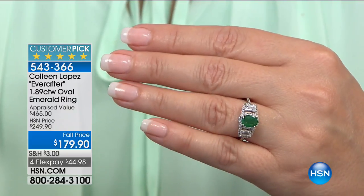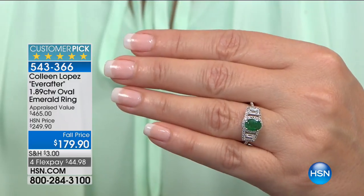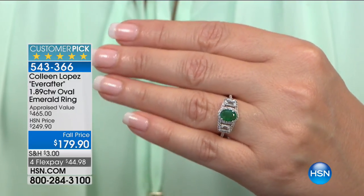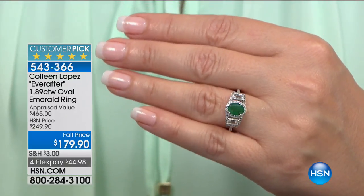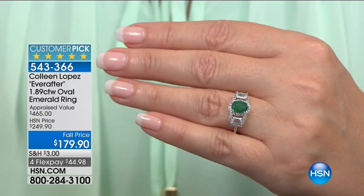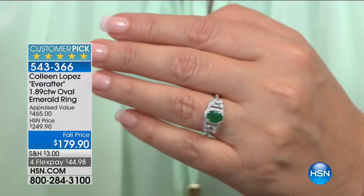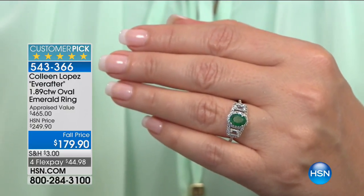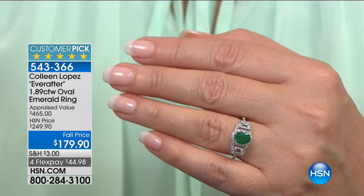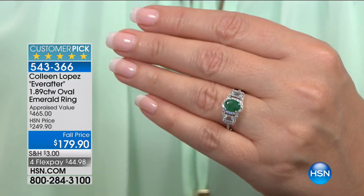Our normal price for this is $249.90. We are offering it for the very first time, lowest price ever, $179.90. We're also offering it on 4 Flex Payments, $44.98 on FlexPay, and it is spectacular. First of all, the emerald is gorgeous. The ring is divine. It's beautiful. You could wear this in place of a wedding ring. It's a stunning right-hand ring. It's an amazing anniversary ring, I-love-you ring. I mean, we call it Ever After because it's something you will have forever.